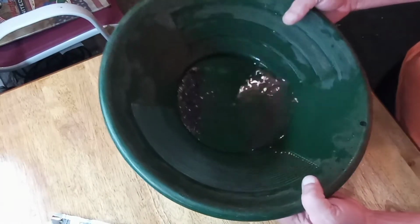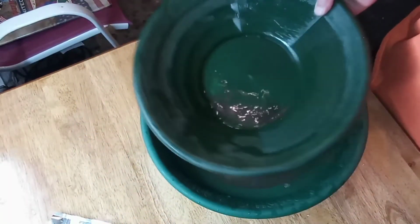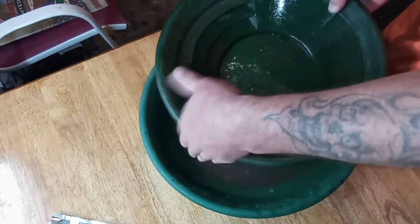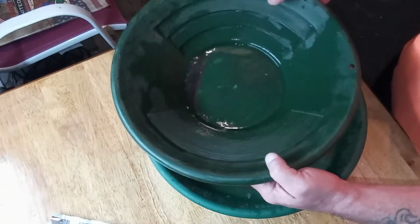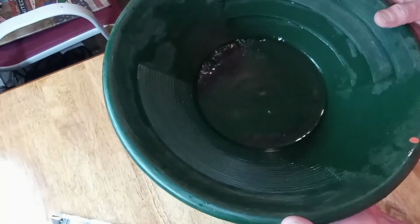I still got a lot of black sands in there, and I feel like I'm seeing at least a half a gram showing already. Let me get this cleaned up. See if we can get an eye on this. Finish it up. Hope the lighting's good on it. See if I can get up here a little bit. I can't really see through the camera.